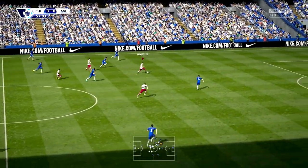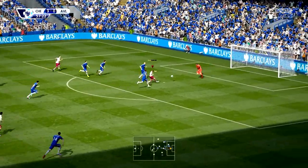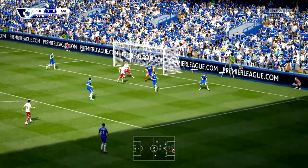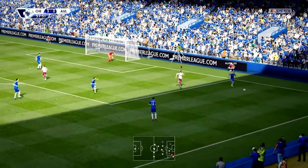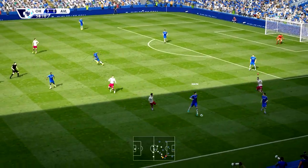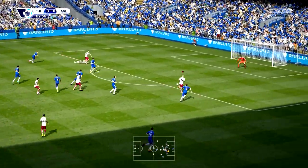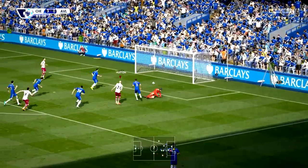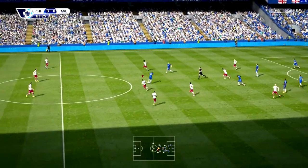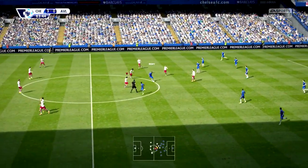Oh, great pressure there by Wickham. Callum McManaman's through. Can he finish? He can't. It's still not out by Chelsea. Callum McManaman again in 2 matches. Oh, good ball. Here's Connor Wickham. Hutton continued his run. Off the post. Oh, Aston Villa, 2 chances already to get back into this match.